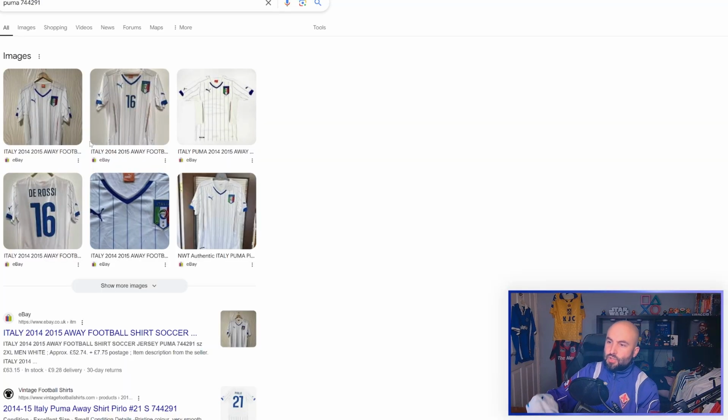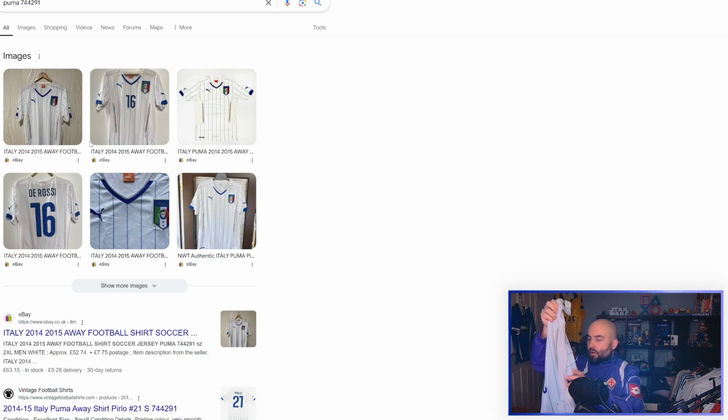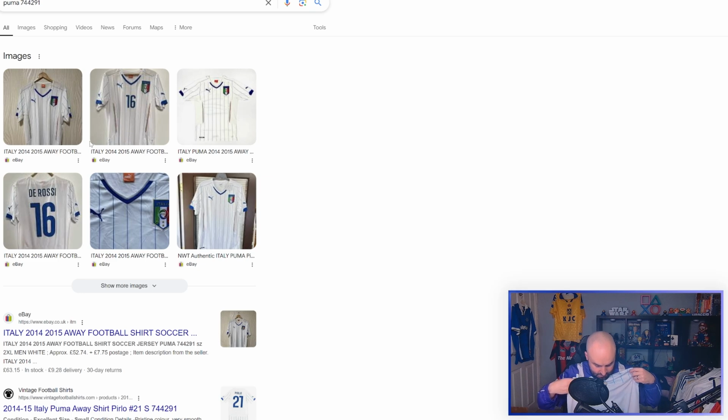744291. It has got the silver stripe. If you're ever not sure, just go type it into Google. So Puma 744291, it comes up with this shirt. That is perfect. The thing that had thrown me was the number code starting in 00. Rarely do they start in 00 on the numbers on the front, but it all looks good. Otherwise, it's got the silver stripe in the label. I'm pretty happy with that. That's excellent. Right, let's go back.